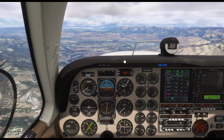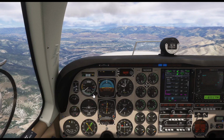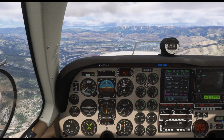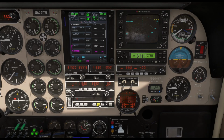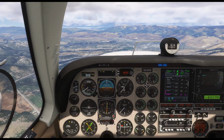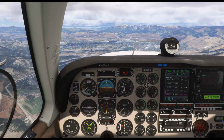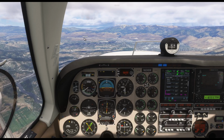We are high. We need to get down to 5,600. But now that we pass Tuffy, we should be able to activate the approach. I thought you could, but maybe you can't. No, the approach won't activate. Okay, there's the airport just out here. Lower our speed.